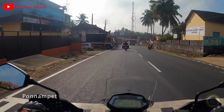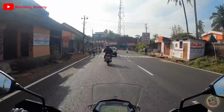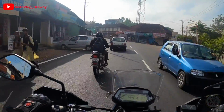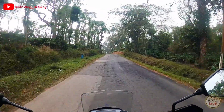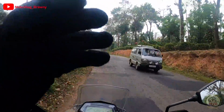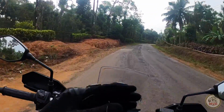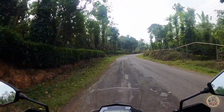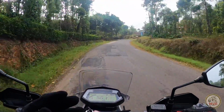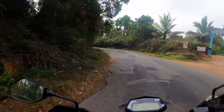Ponnampet. So this is Ponnampet. We are at Ponnampet now. Okay, so on both sides, if you could see, the coffee plant. I think we are somewhere 10 to 15 kilometers from the Kerala border, probably.